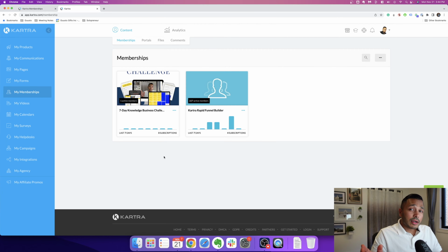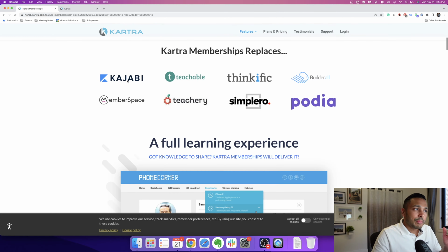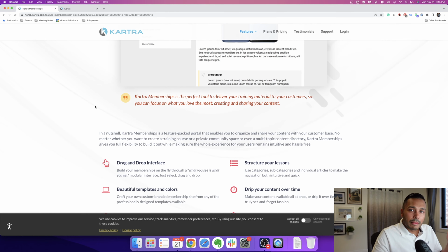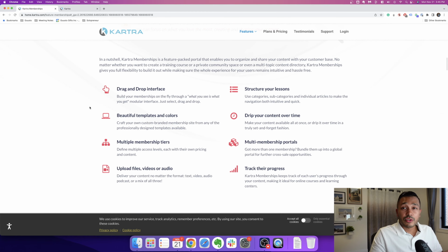Now, the next thing we're going to talk about is the memberships feature, one of the most popular features in Kartra, and that lets you create an online course or a recurring membership or even a single payment membership right within Kartra. Quickly looking over here, we can see it replaces things like Teachable, Kajabi, Thinkific, so many others, and it is a fully fledged membership builder, especially for 2023, because one of the biggest features used to be that it didn't have surveys, and now it has it.